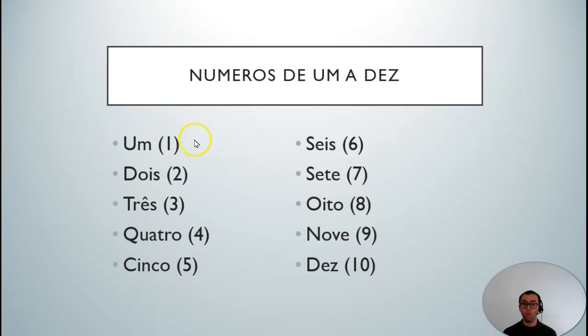So let's get started. Um, dois, três, quatro, cinco, seis, sete. This can also be pronounced as sete, without the sound, as in sete. Oito, or oito. Both are okay. Nove. And finally, dez.